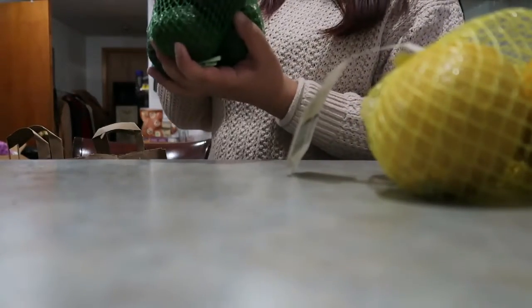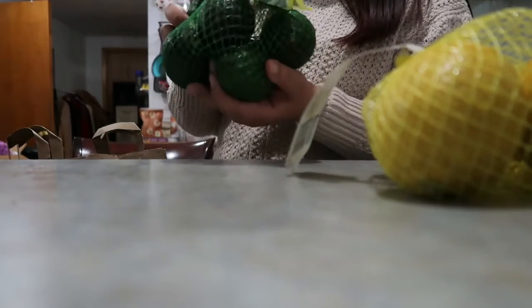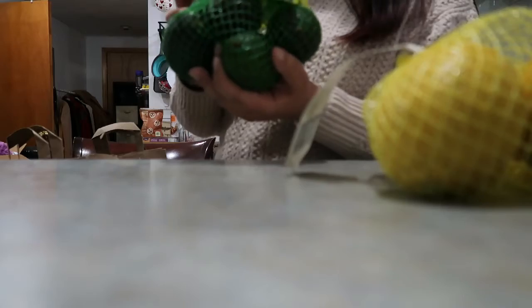Matcha green tea mix for my matcha lattes. Get some lemons. And avocados, even though I always complain about Trader Joe's produce, but people said these teeny avocados are really good, so let's hope. Hopefully they get ripe and I can make some avocado toast and some guac with them.